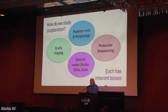Each has its inherent biases. No one of these is perfect. Every one of them has its shortcomings and its strengths.